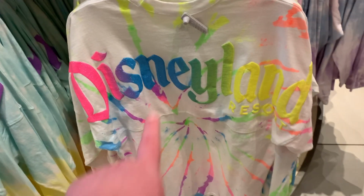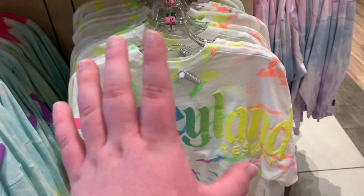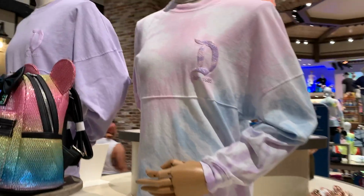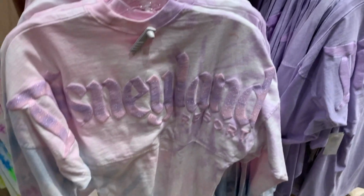Dope. So Disneyland released a whole summer collection with all the tie-dye rainbows and neons and pastels. I am in love with this spirit jersey. I saw it on the Shop Disney site and I fell in love, as well as the one right here for the pastel tie-dye. It's just so pretty, I'm in love with it.